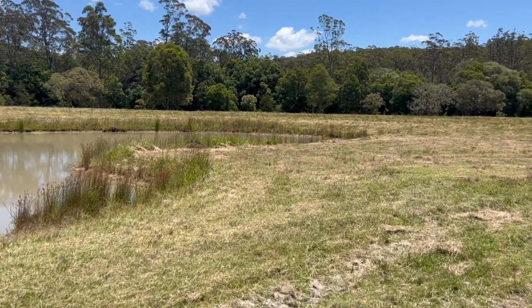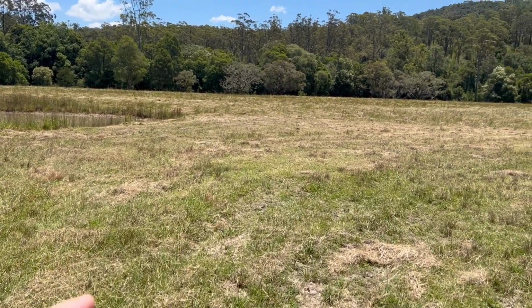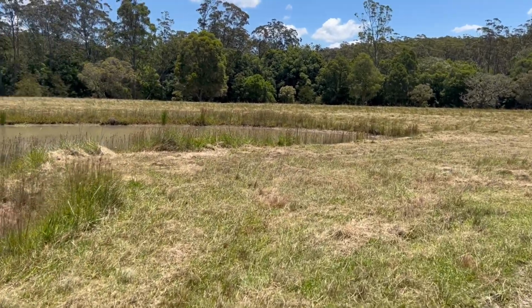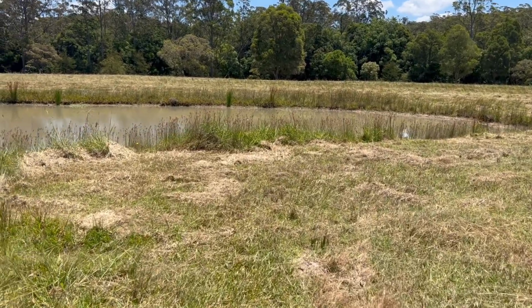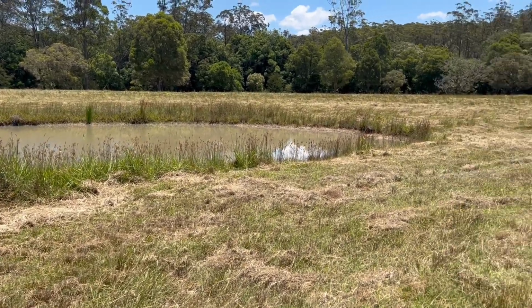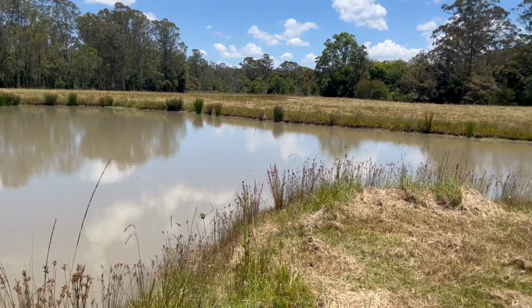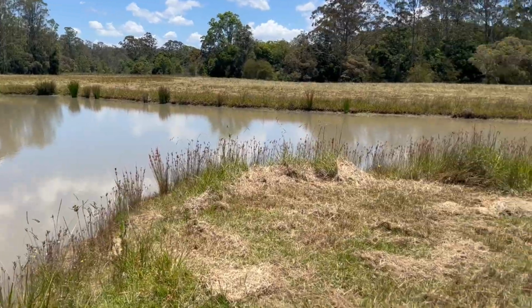So this section here, we'll get a channel that runs out here and around, and this section will become the island. We'll put a couple of shelters on here and get a nice shade tree, so aside from anything else, it's going to look very pretty, but it'll just give a nice area for the ducks to be able to spend a bit of time on ground and not have to worry about predators.